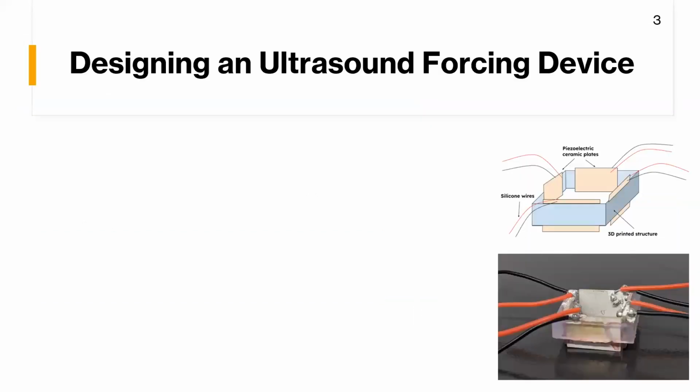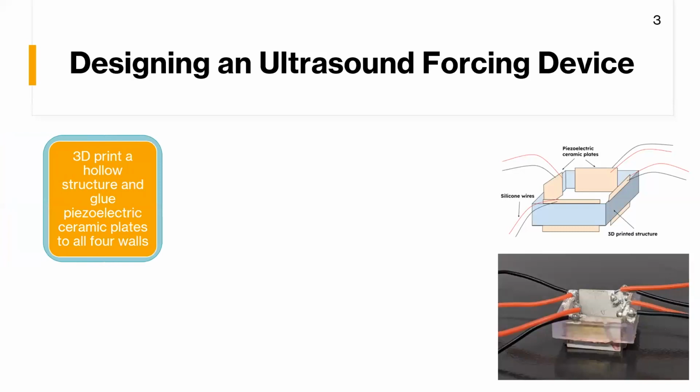So here's my device. Over at the top, you can see a diagram of my device, and then at the bottom is the actual version. So the first step in creating this device was to 3D print a hollow structure. This is 22 by 22 millimeters, so quite small, and it is made out of a biocompatible resin, so it can be compatible with these neurons. And then on all four walls are glued piezoelectric ceramic plates, and these plates essentially vibrate, creating frequencies that will represent the focused ultrasound.